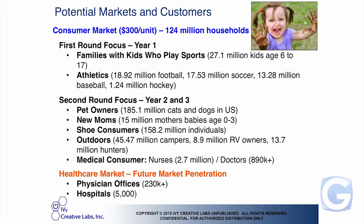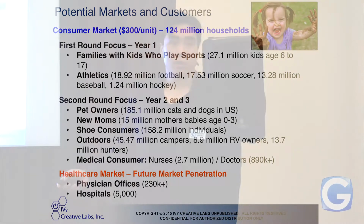And then a secondary healthcare market, once we get the word out with doctors and nurses, I think it'll be a lot easier to break into the healthcare market, get into the doctor's offices, get into the hospitals. Again, there's that price point that we have to compete against with disposables.